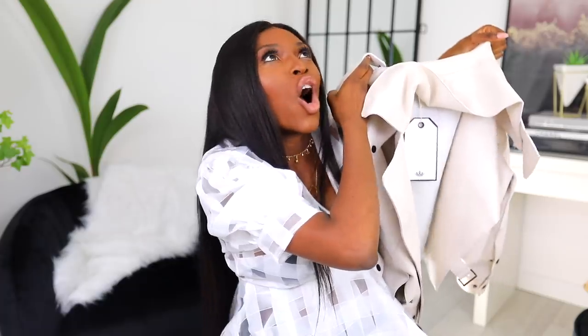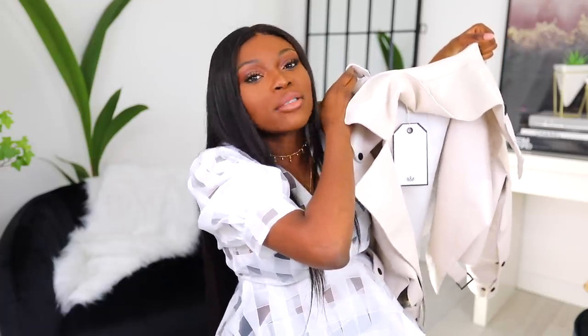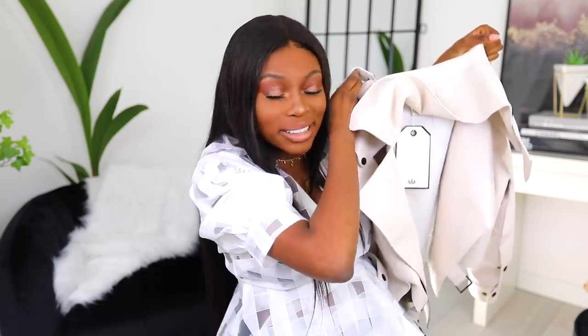The fit of this jacket is mad. I'm shouting because it's absolutely crazy. It's this oversized boxy jacket, but it's so flattering. It's so cool. It's so comfortable. I just love everything about this coat. I feel like it's just changed my life.